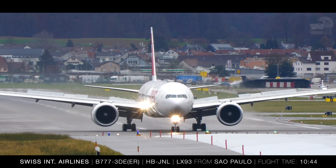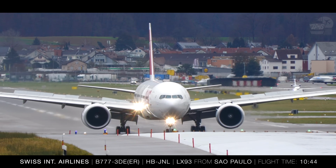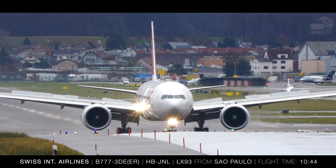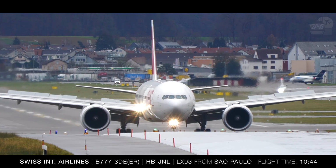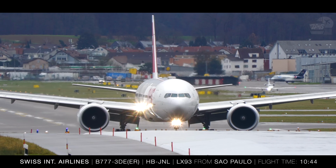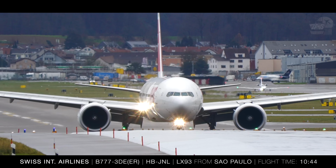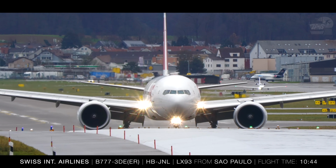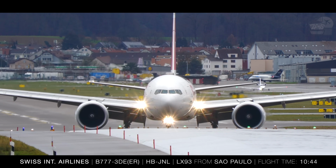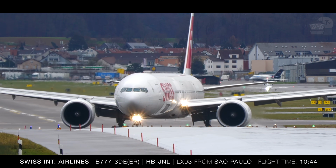Right 7, right again Bravo. Open Bravo 69. Zurich Tower, Atlantic 3 kilo Bravo, 4 nautical miles left, 28. 3 kilo Bravo, Tower, continue approach, after landing vacate to the left, runway 16 is available for taxi. After landing, vacating on the left, runway 16 is available for taxi, Atlantic 3 kilo Bravo.